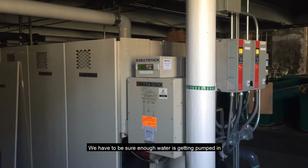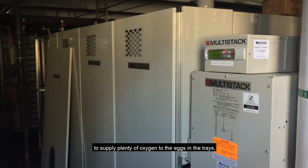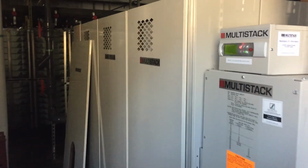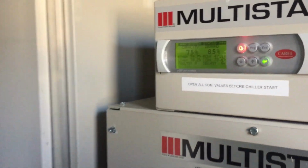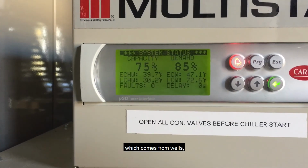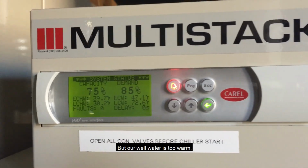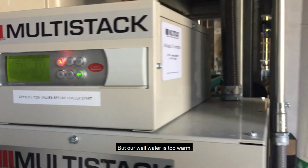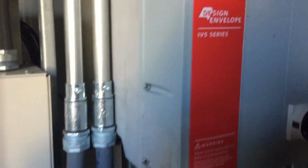We have to be sure enough water is getting pumped in to supply plenty of oxygen to the eggs in the trays, because eggs need oxygen while the fish develop. We use our cleanest water, which comes from wells, so the eggs are as safe as possible. But our well water is too warm, so we have to chill it with this machine.